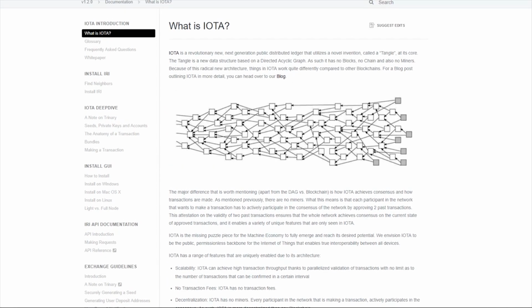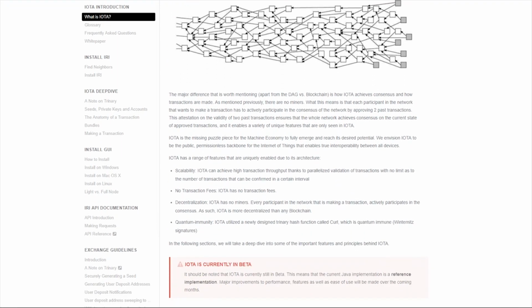Let's compare IOTA to Litecoin. I would compare IOTA to Litecoin over Bitcoin, because Litecoin is basically the faster and cheaper Bitcoin. And so Litecoin is a proof of work type coin, and proof of work stands for having a normal blockchain with miners and blocks where the transactions are mined and then they kind of go through.